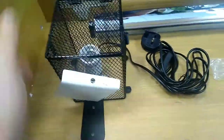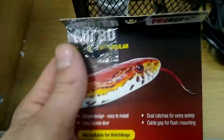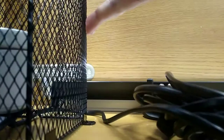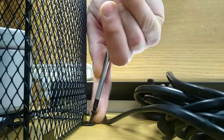So now we can screw this one in. This one's handy. It comes with the screws, which helps us a lot. So there we go, we get all this lined up. We grab ourselves a screw. You can't beat a free screw. We love a free screw. So we get this lined up in the right position so our bulb is smack bang in the middle.